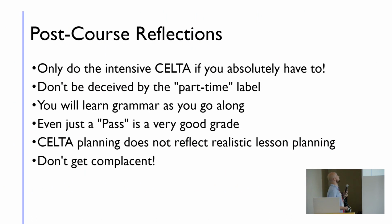Okay, so post-course reflections. Only do the intensive CELTA if you absolutely have to, because from what I've heard, it's what it says on the box. It's very, very intensive. Don't be deceived by the part-time label. You need to put the work in. You will learn grammar as you go along. Even just a pass is a very good grade. Pass A and B are very hard to achieve, and not many people will get them.